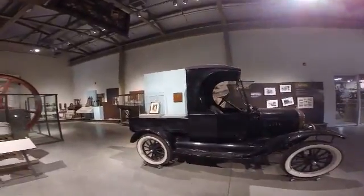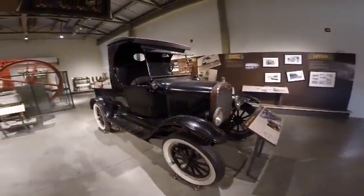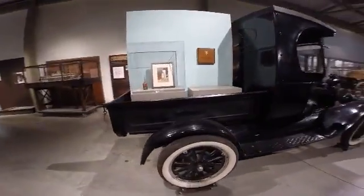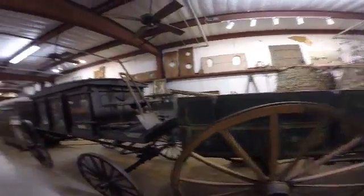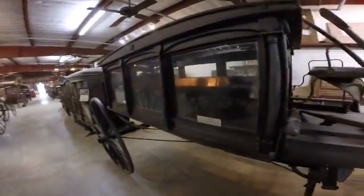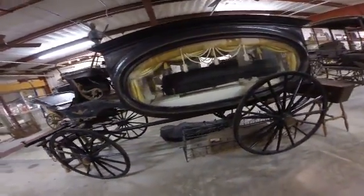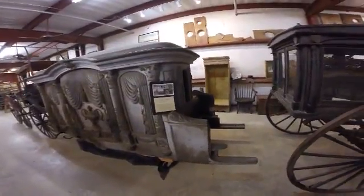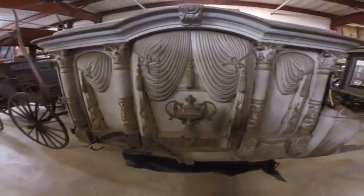A 1924 Ford pickup truck. Pretty cool. That box is a little bit smaller than our pickup trucks of today. Very neat though. Some pretty unique wagons in this part. Early hearse wagons. These things were fancy. Wow, look at that one. Made by Cadillac. Look how fancy that thing is. Covered.